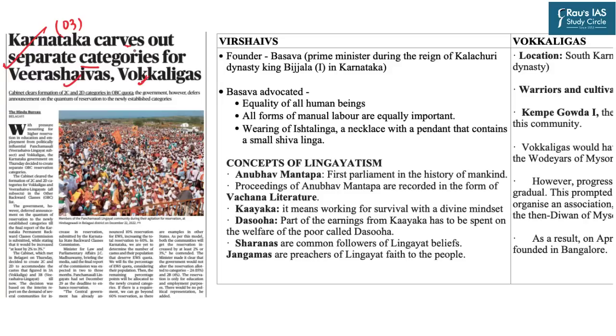So as far as the immediate context is concerned, this news is important because these two sects, that is Veerashaivites as well as Vokkaligas, have been given a separate category status within the overall OBC quota. So this has to do with reservation.